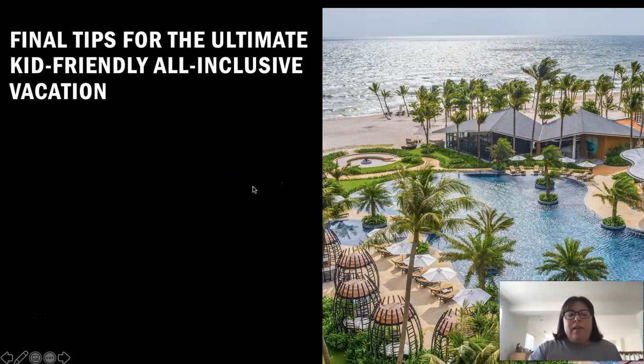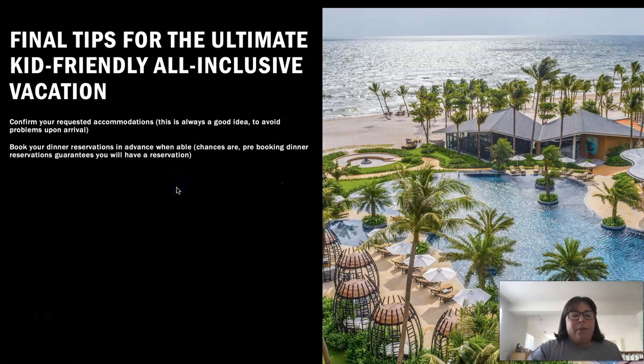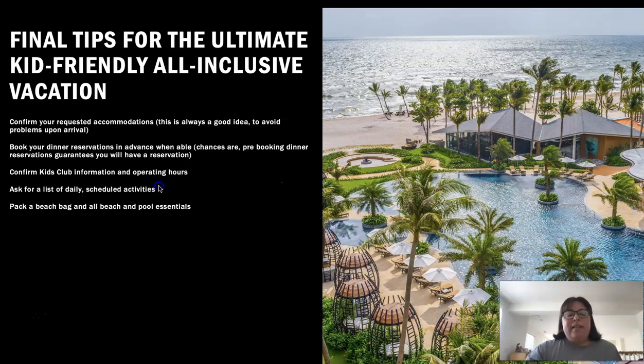Final tips for the ultimate kid-friendly all-inclusive vacation. You always want to make sure that you confirm your accommodations before you leave. It's always a good idea just to avoid problems upon arrival. And you want to book your dinner reservations before you leave. I recommend doing that because pre-booking your dinner reservations guarantees that you're going to have a table at whatever restaurant you eat at. And of course, if you're traveling with kids and going to be taking advantage of any kids club activities, just confirm the information and hours and ask for a list of daily scheduled activities as well.